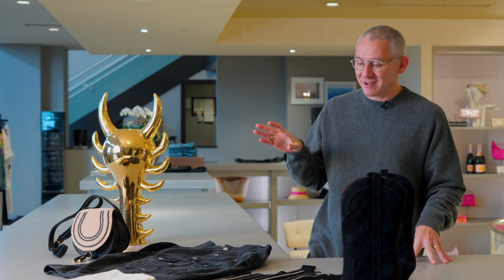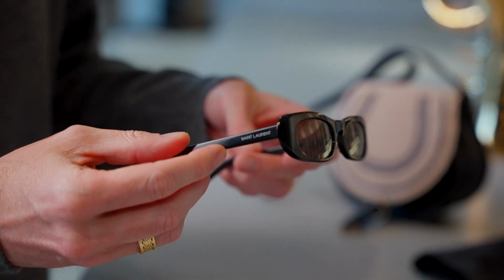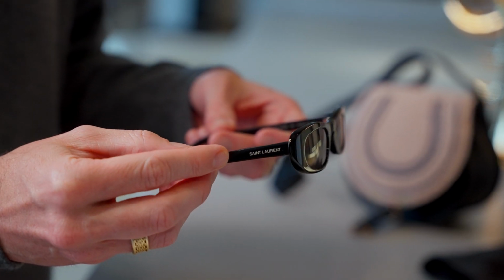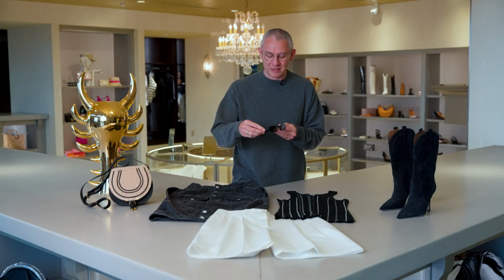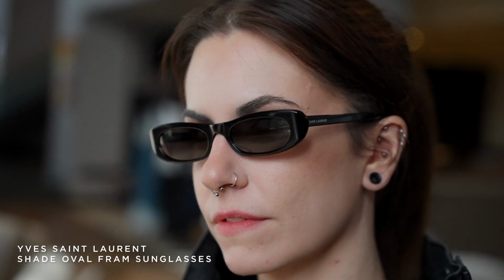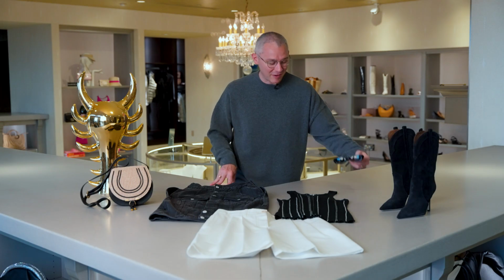So the afternoon sun is pretty strong in Barcelona, so I think sunnies are an absolute must. You're in the city though, so I think having something that's a little more unique. I chose these from St. Laurent. It has a very, very mod kind of feel to it, which I think kind of pops with the outfit and fits the location really well.